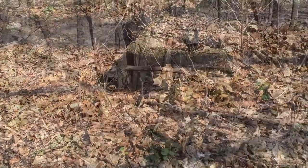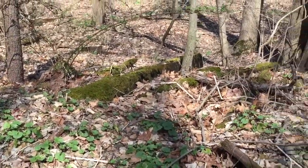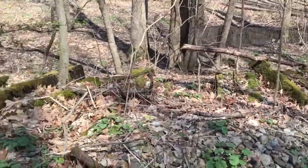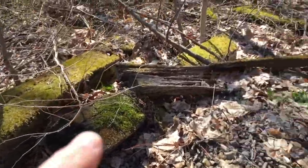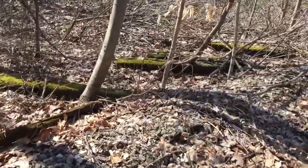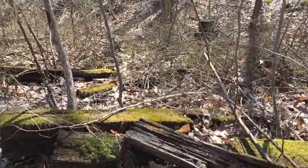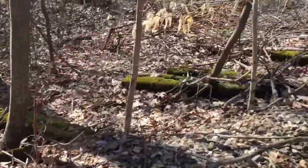Look in here. The railroad ties with all that moss over it. You could see it. And that's where they tossed them. More railroad ties over here. Look at this. Over there too, girls. You have them all thrown all over here. You got all the moss all over it. Wow, they just tossed them aside.